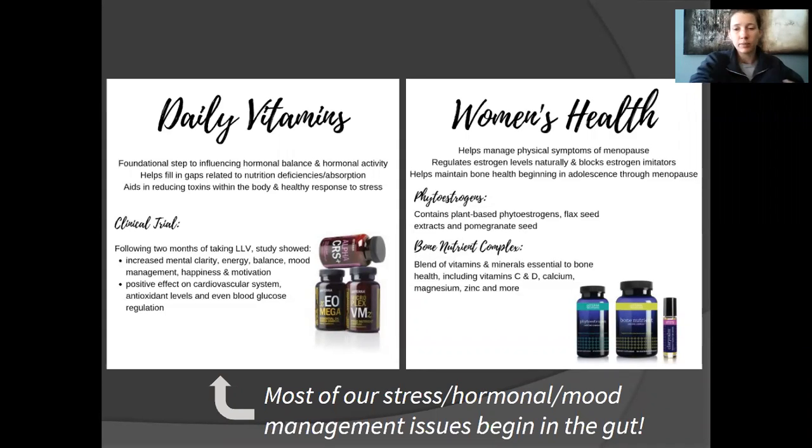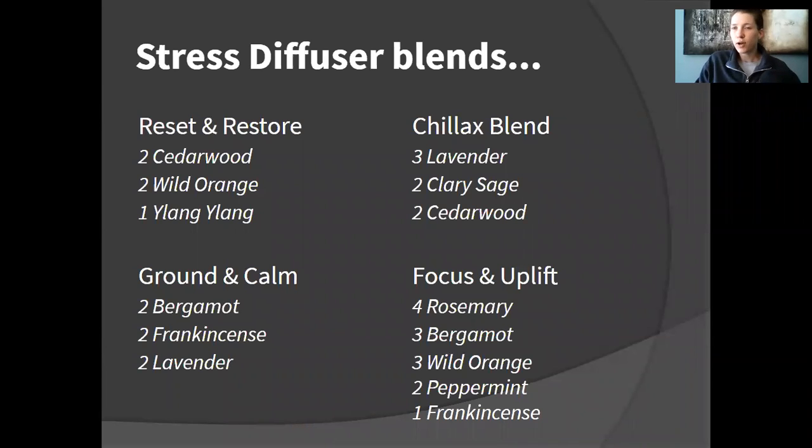So, highly recommend. So, I wanted to share a couple of diffuser blends for you using the essential oils that we talked about today. You can just really experiment, and this is when it gets really fun with oils. The more that your oil collection grows, the more you can experiment. If you don't have some of these oils, just reach out to me. I'll give you some suggestions on what to switch out based on what you have.